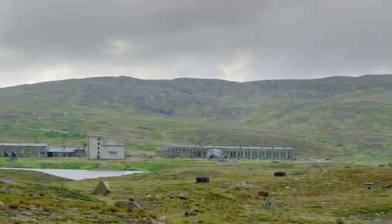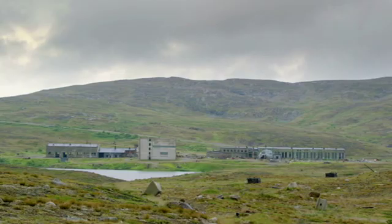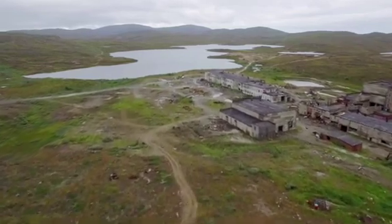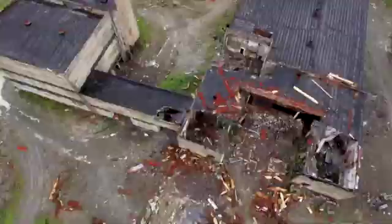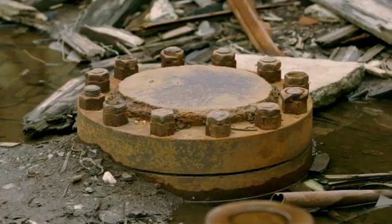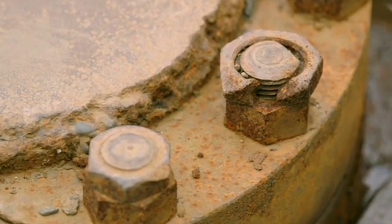This complex is the site of an extraordinary project to uncover the secrets of the Earth's geological structure. This is the Kola Superdeep borehole. Just 9 inches in diameter, this simple and unremarkable metal lid opened a new scientific frontier. And it was undertaken in direct competition with the USA.